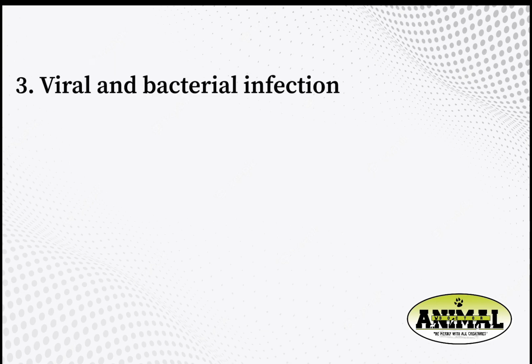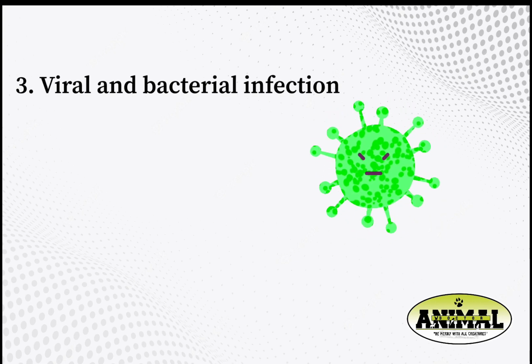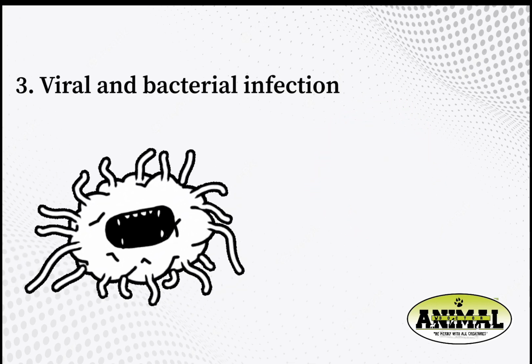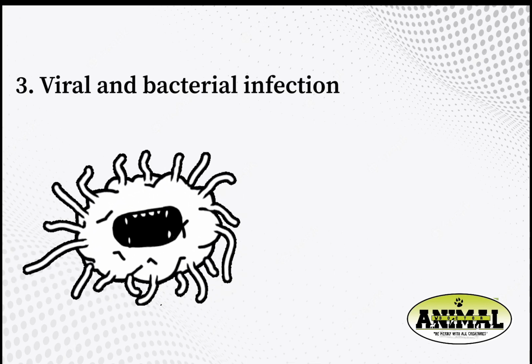Number 3 cause of vomiting is infection. This can be viral or bacterial infection. And vomiting is only one of the most common signs of the disease, along with stomach pain, diarrhea, inappetence, and a lot more.